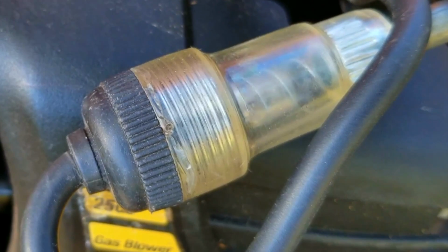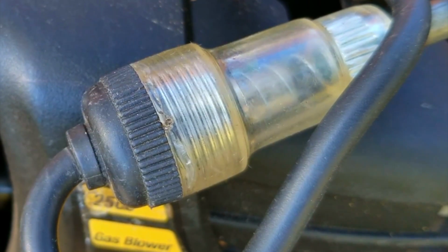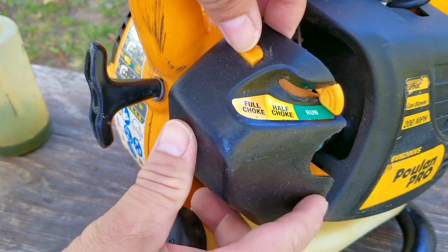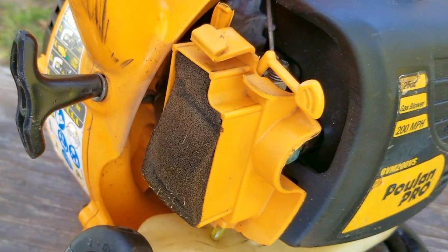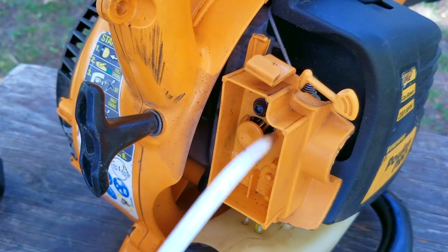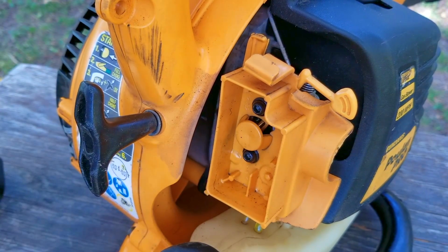So there was an orange glow from the tester, and that means we do have spark from the ignition system. That means we have two of the three main components we need for this engine to work. The last thing I'm going to do is supply the last component, which is fuel. I'm going to spray some into the carb's throat with my squeeze bottle, then I'm going to try to start it and see what happens.